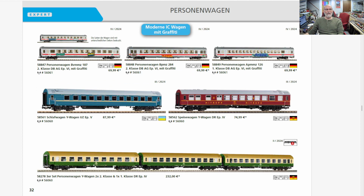And then from Era 5, they've got the Schlafwagen here, the Y-Wagen as it's called. And that is for the Ukraine. And I believe they're doing that as money making for the Ukraine as well. Some of the proceeds from that will be donated to the Ukrainian effort. The Mitropa, another famous passenger train, from East Germany this time, the East German version. And then down below, an East German car set from Era 4. Very interesting because this looks very much like a Polish passenger car set from the 90s, early 2000s that I have seen.